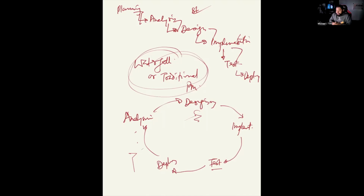So you can be analyzing something and be designing something and be implementing. You don't have to wait for analysis to be done on everything before you design it. You don't have to wait for design to be done before you implement it. You can be doing it so that at the end of the day, in each iteration, you're going to be releasing small things. You release a small thing this time. The next time we meet, you're going to release another one. The next time we meet, you're going to do another one. And the next time we meet, you're going to release one.